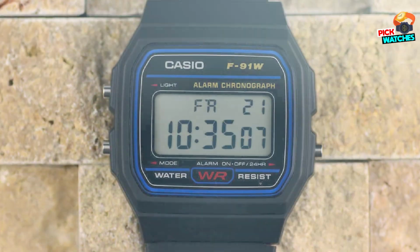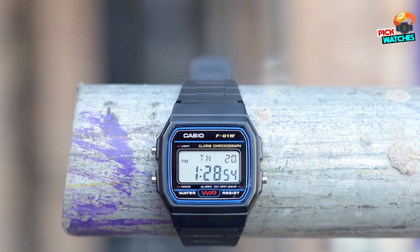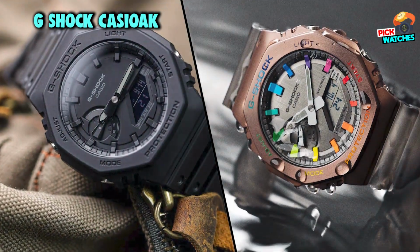You can pick up an F91W for around $15, making it a very attractive and cost-effective watch for both regular guys and deadly terrorists. The number 5 position is held by G-Shock Casioak.